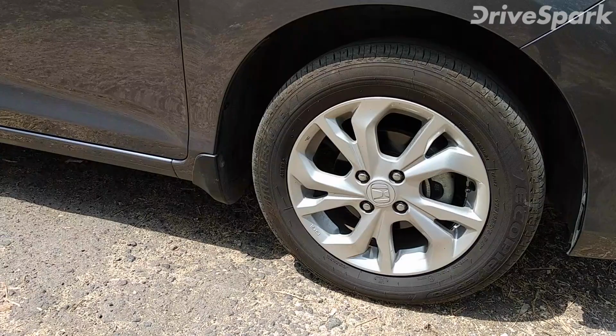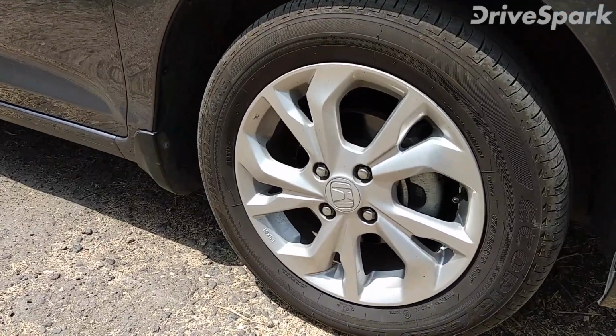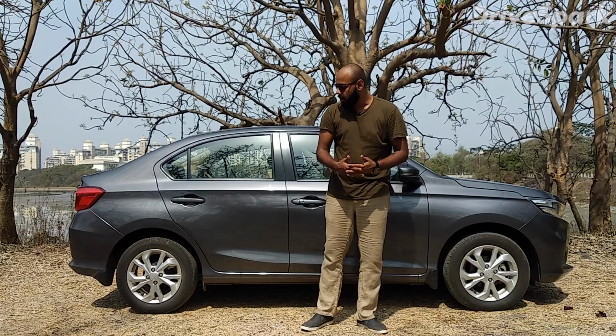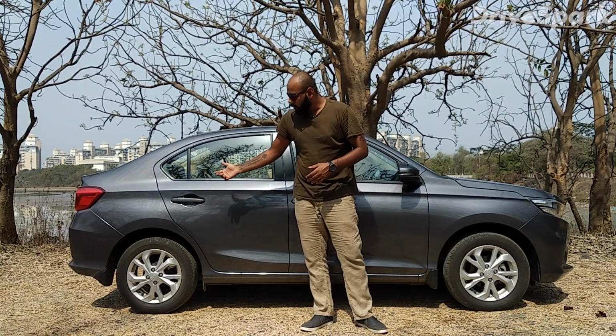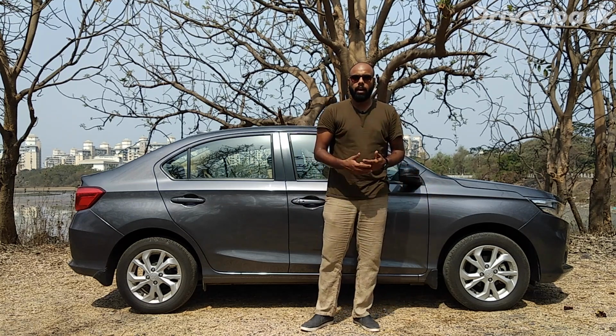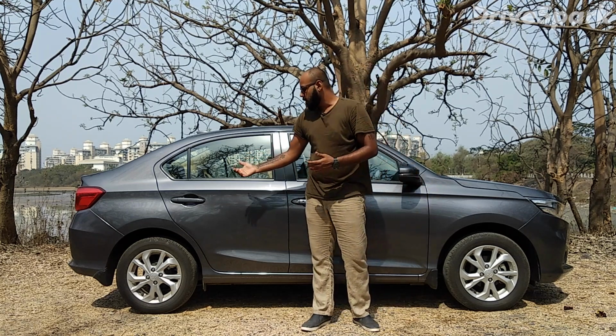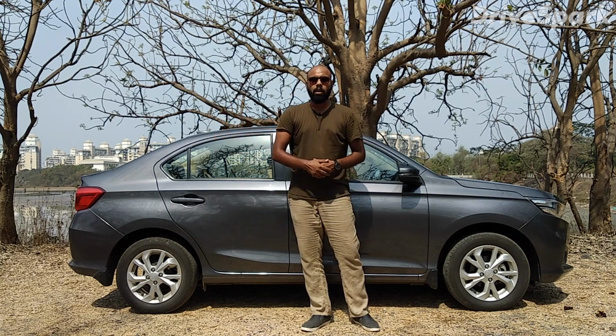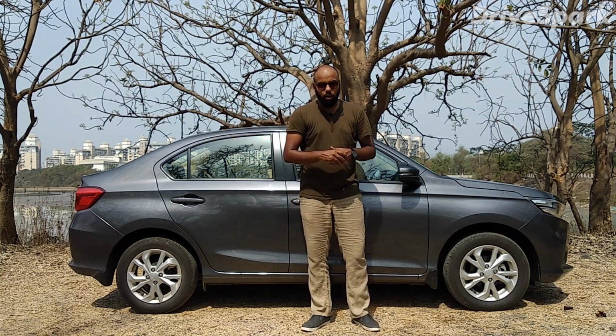You get these 15-inch alloy wheels. They are machined alloy wheels and the spokes are really nice. They are good looking alloy wheels for this car and the size is absolutely perfect. The lower variant gets the 14-inch. This is not the top of the line, but this is a high variant, so it gets these 15-inch alloy wheels, and the spare wheel that is there in the boot is a steel wheel, not an alloy wheel.